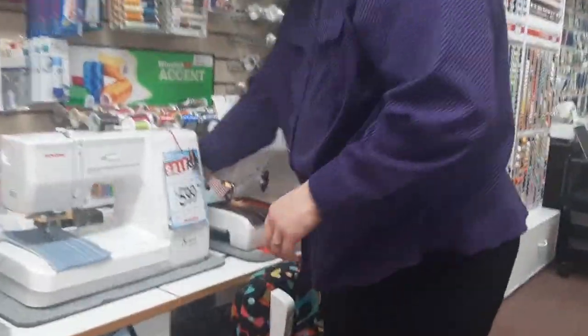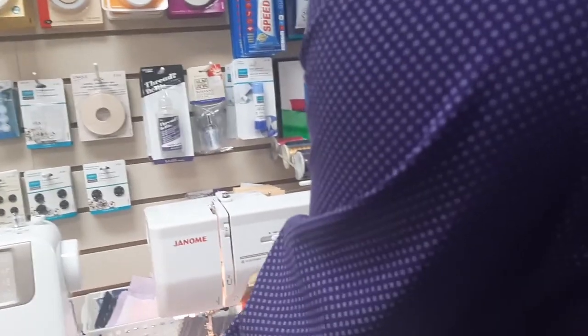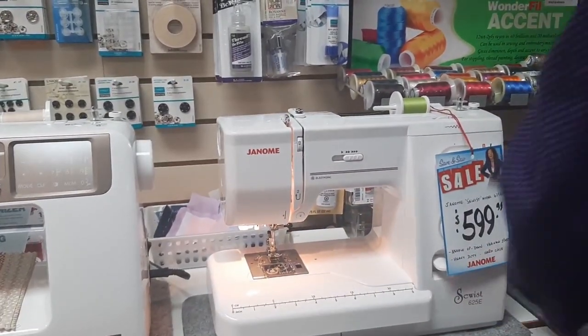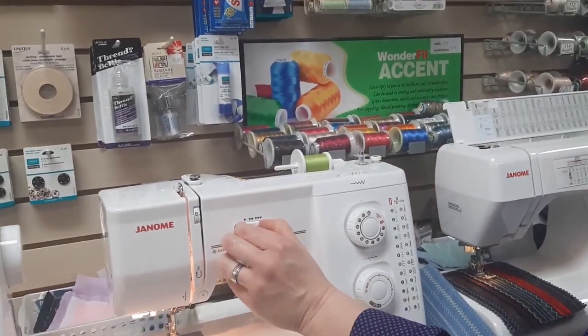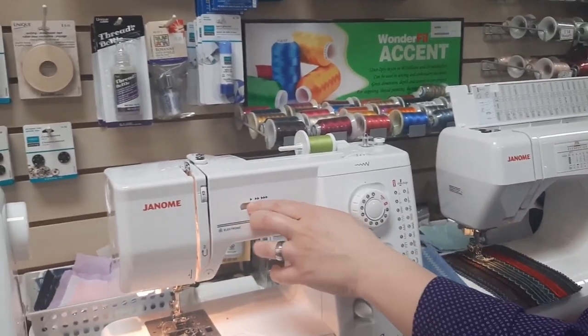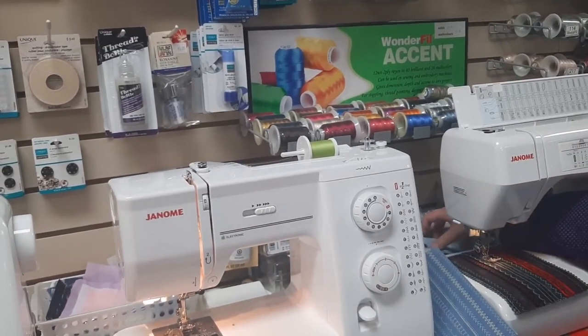So this is the first machine that has a couple of electronic components to it. It's a good strong machine at $599. Do you mind if I'm recording? Oh, that's all right. All right, great. We also have brochures on all of the machines too. So the two components that it has, it's got variable speed control. So that's going to cap you off. I've got a lead foot, so that prevents you from going at full speed. And then the other thing that we've got on here is a needle up down button.